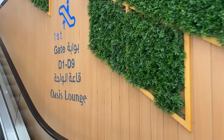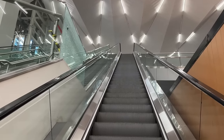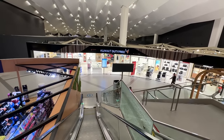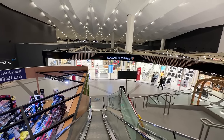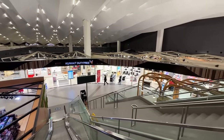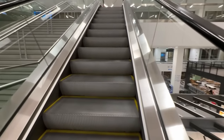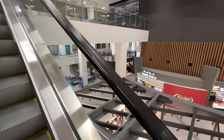Past the bus gates and back near the exit from the duty free shop, we come across an escalator to the upper level of the terminal. This escalator takes us up to the D gates for all of the gates with jet bridges, as well as the Oasis lounge. This area is used for the majority of the wide-body flights, our flight today included.